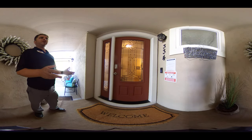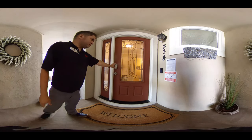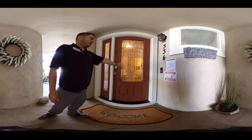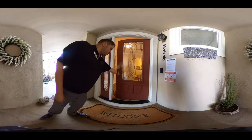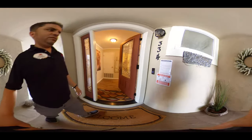Alright, so we are in front of the door here. As you guys can tell, we got a beautiful door here with the digital security lock, which you will get the combination for. And we're going to go ahead and open this up, and I'll show you guys the inside now.